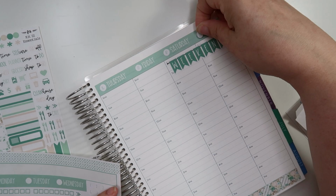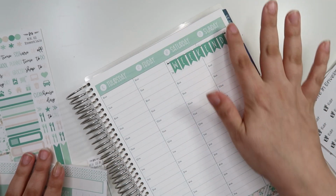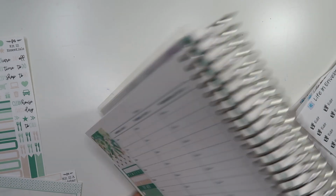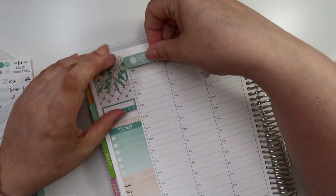If it was, I probably would not ever do this paper planning if I was a perfectionist, because that's just crazy making, I feel like. All right, get this side put in. Monday is the 13th.